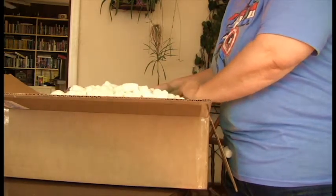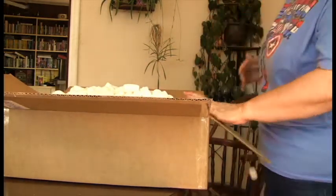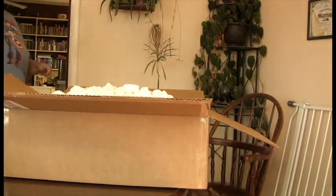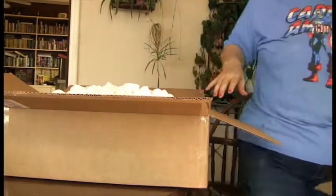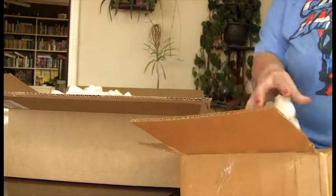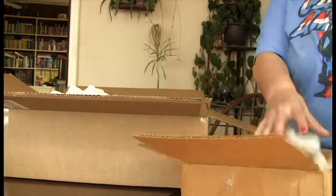I'm going to have to find something to put these peanuts in. I don't want them spilling all over my kitchen and my dining room. I didn't force the issue and get things reprinted. I didn't really care about that. I just basically reviewed that.